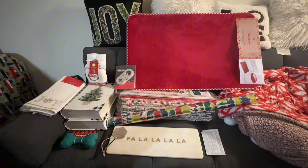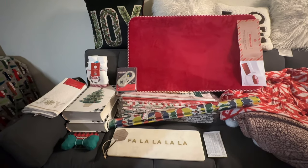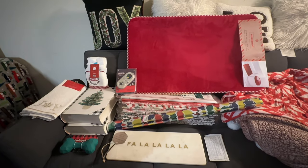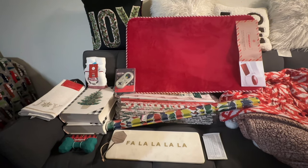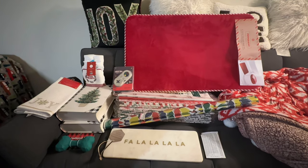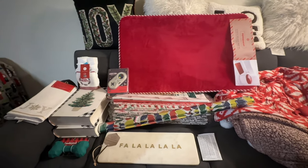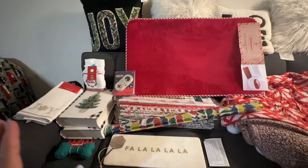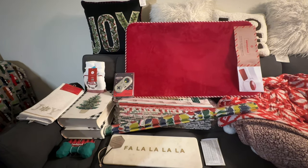Today I will be sharing with you what I got from Ross for 49 cents each, which is the Christmas clearance that they have. Heads up, not everything right now is 49 cents. I walked my whole store, I was there for about 2 hours. I think there are items that are Christmas only 50% off, or also 75% off. These are the only items I found that are marked for 49 cents, which is the cheapest price.